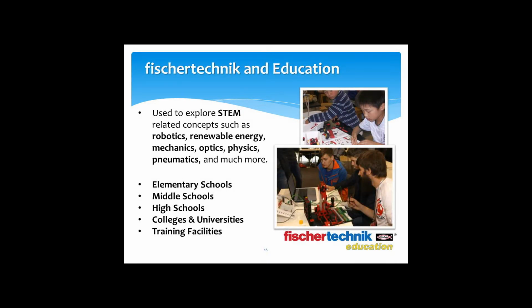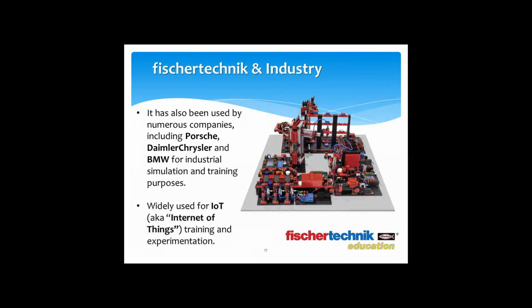Now, almost since its inception, Fischertechnik has been used by middle schools, high schools, colleges, and universities all around the globe to explore STEM-related concepts, things like robotics, renewable energy, mechanics, optics, physics, pneumatics, and so much more. Fischertechnik has also been used by numerous companies, including companies like Porsche, Daimler Chrysler, and BMW, just to name a few, for industrial simulation and training purposes.